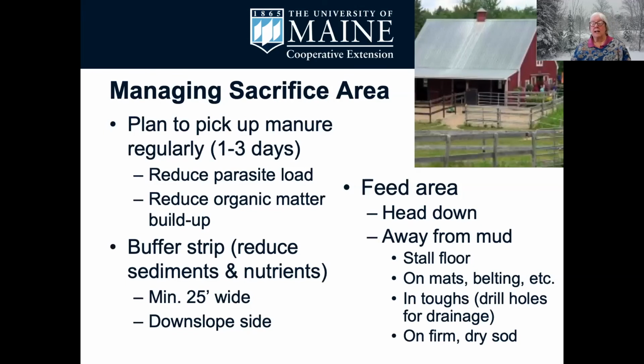So how you're managing that sacrifice area, you should be picking up manure every few days when possible. This is to reduce your parasite load, and you're trying to pick up some of that organic matter that will turn into mud. I mentioned the buffer strips, a minimum of 25 foot wide, to try to filter any of the runoff from that sacrifice area.